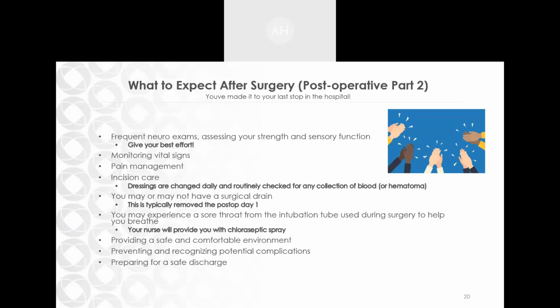Providing a safe and comfortable environment, preventing and recognizing potential complications, and preparing for a safe discharge will take place on the neurospine unit.